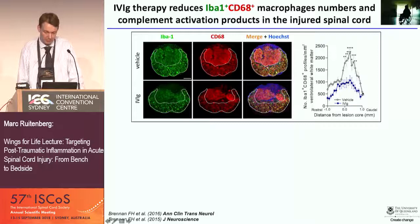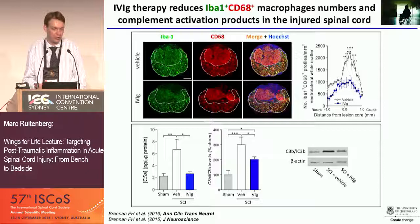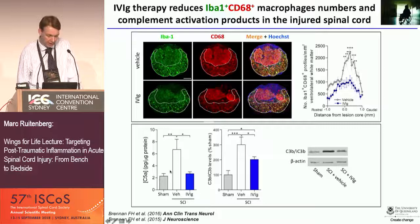If we look at more molecular biomarkers, what we found is that the complement activation, which was of major interest to us because it acts very early, and we know that it can substantially contribute to tissue pathology, shows some evidence here. So if you just look at normal animals compared to those that had an SCI but did not get the treatment, you can see that, for example, these two complement activation products, which are C5a and C3b, you can forget about those names straight away, basically the levels of these are increased as a result of spinal cord injury. And you can also see that with the IVIG therapy, we're actually bringing down the levels of these complement activation products in the spinal cord itself.